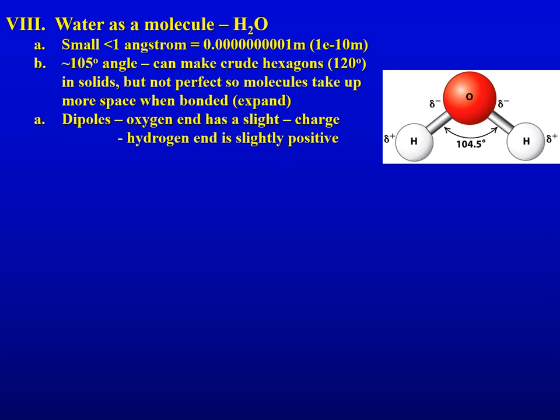So these positive and negative ends are something that chemists call dipoles. They're just slight charges that exist on a bonded molecule. And it has to do with a property that we're going to talk about in a minute called electronegativity. Electronegativity is a property that all elements have.